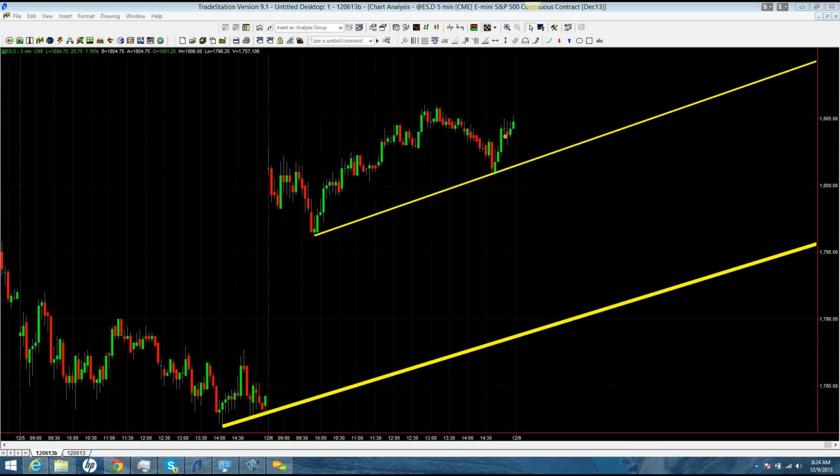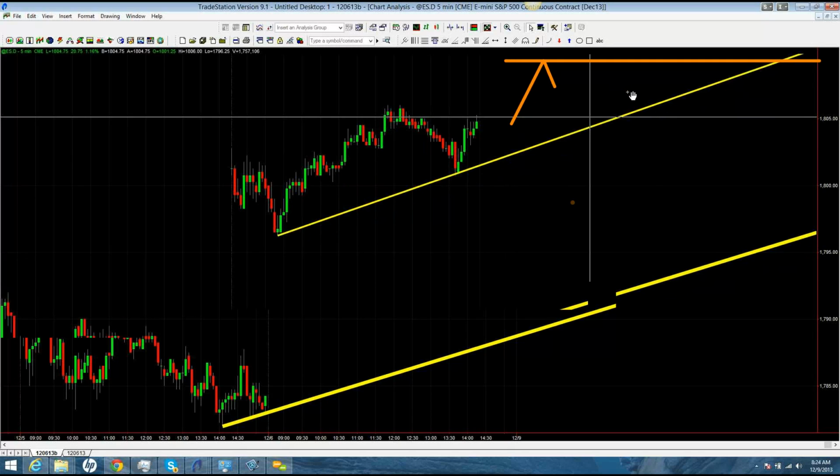One of the scenarios that I'll be looking at: we open up, and I assume this is about the 1812 level. I would actually look for two possibilities, either responsive sellers right off that 1812, looking for a double top, or the scenario that I would actually prefer to trade off of.